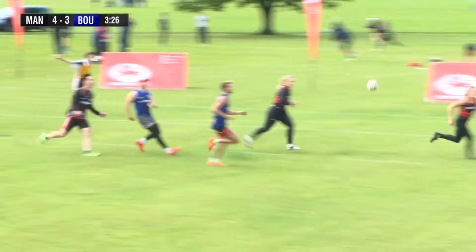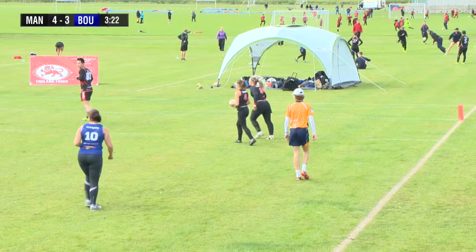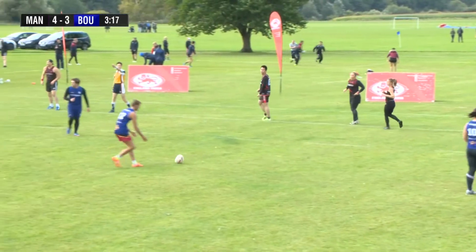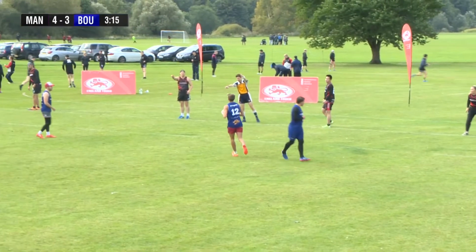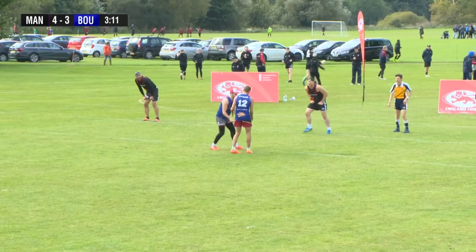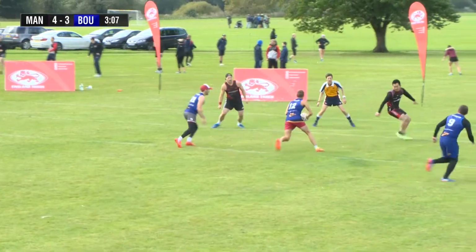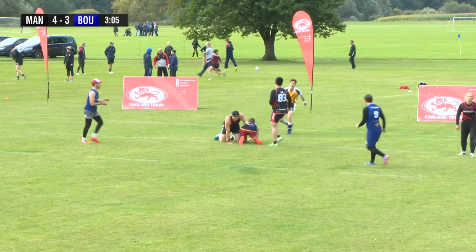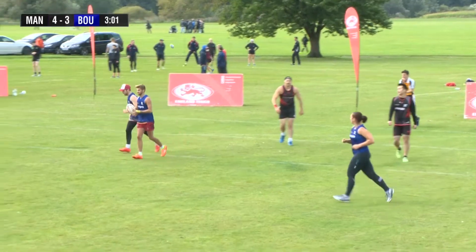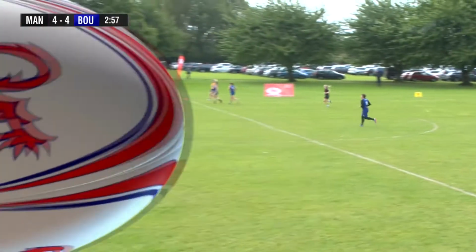This is a lovely move inside, out onto the wing, but it's on the floor. The referee seeing an earlier infringement, so Bournemouth keep the ball. Dived over the line. Speed from Bournemouth, and we're tied up 4 apiece. This really has been a seesaw match.